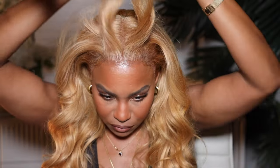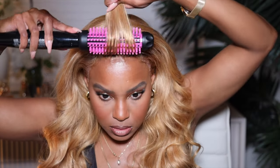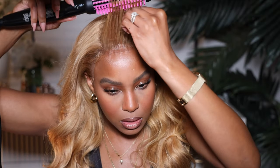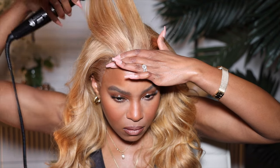So I need to just recurl these bangs because I don't know what I was doing when I curled it the first time, but it's definitely not giving what I wanted it to give. With this curler, I like to take it... It's better for me, I don't need to pull my wig off. That's not the bend. Well, it's a little bit of the bend I was looking for. I guess that's what I have to do. Girl, where am I going?